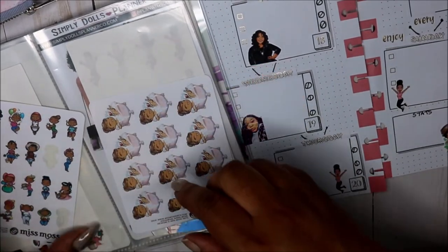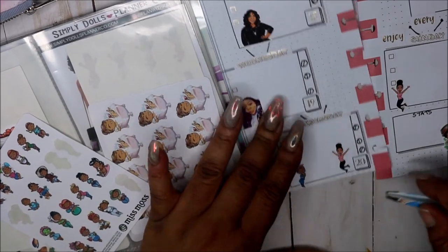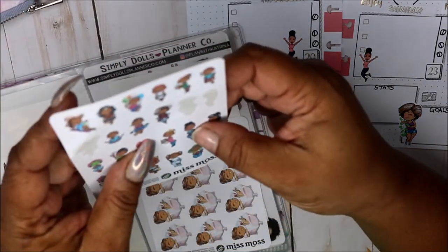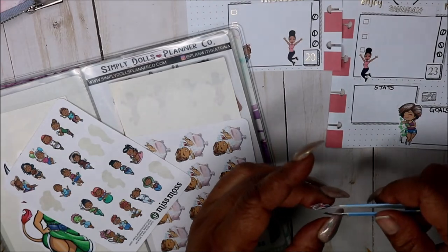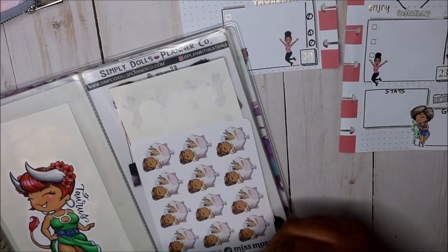I have Peyton down twice, but I'm gonna put somebody here with Miss Peyton. She reminds me of the older shows. So I'm gonna put her here. I just love these little people. Gotta get some more of these.